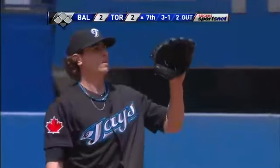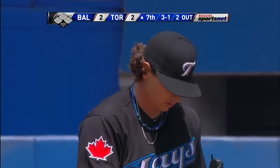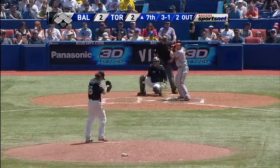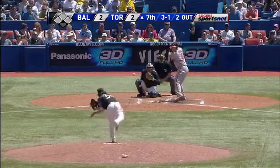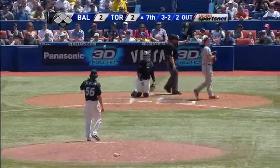Good pitch there. Didn't get the call. And look like you belong. That's the one thing that's been impressive with Zach Stewart. He looks like he has belonged, in command this afternoon. Another good pitch in a good spot. Full count.